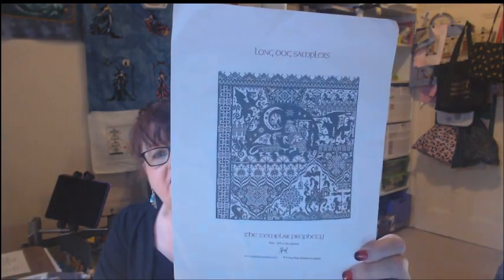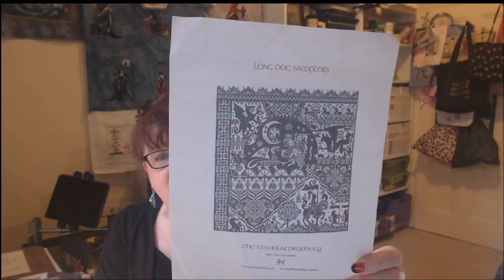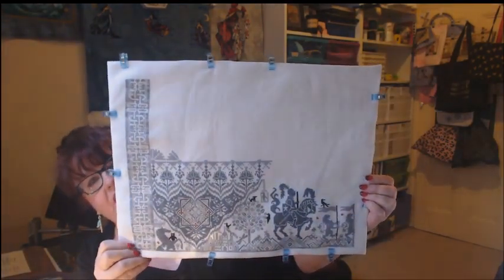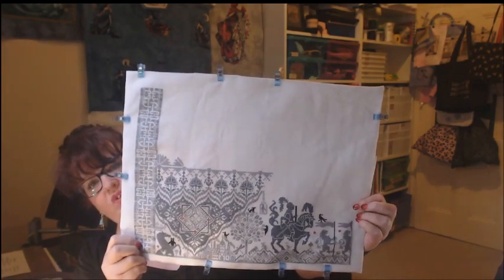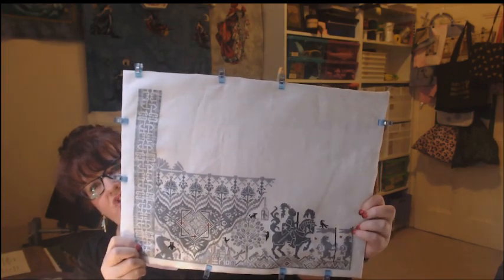Next project I worked on was Templar Prophecy from Log Dog's Samplers. This one's for me. I love this one. This time I took it out of the Q-snaps and I put it on various boards to try and give you the full picture so far. I also this month took the red flags out. They were just wrong, just looked so wrong. So I took them out and changed them up.